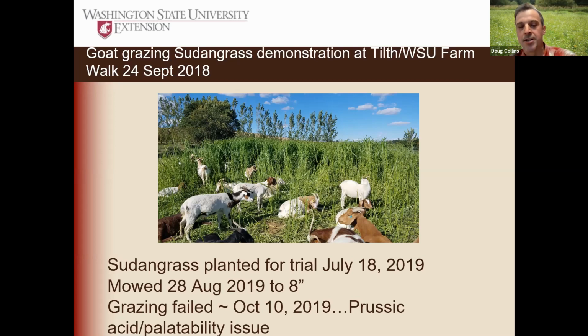So the picture you're looking at is from a previous event where things worked really well. So we had a hard freeze, I think, on October 3rd, 2019, and sent these goats out there anyway, but they would not have it. They wouldn't touch the Sudan grass. So that project kind of ended with that, or took a turn, I guess.